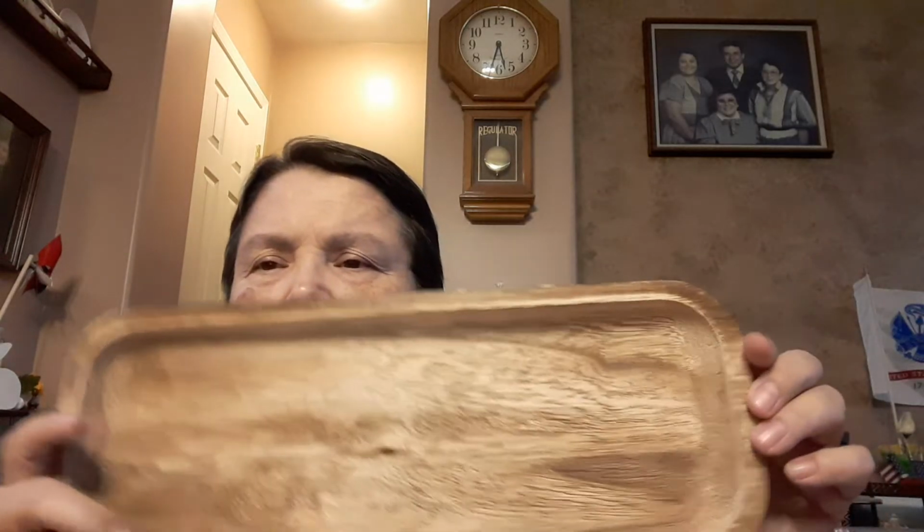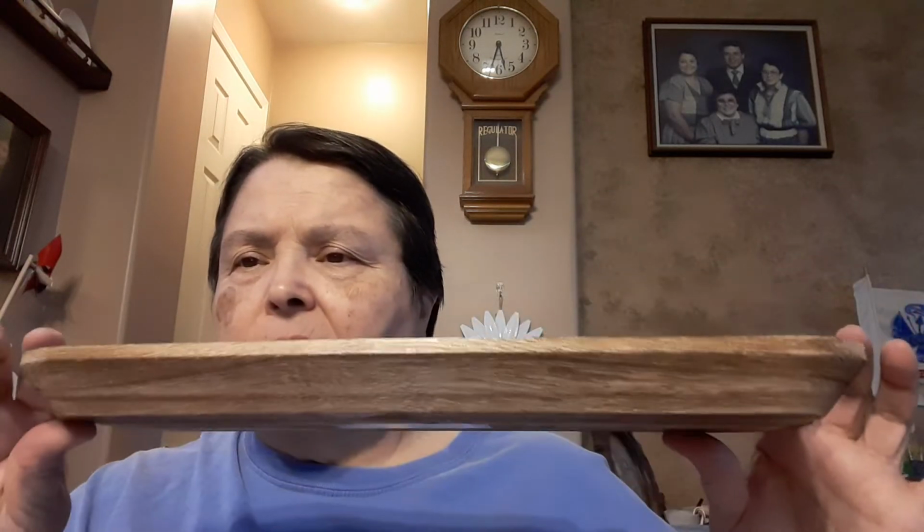So I think that's going to bring me to a little bit of a haul. I went to Hobby Lobby looking for a couple of other things, and just, you know, because I can't resist. Oh, this I got actually at Target. This is a little dough bowl kind of thing I got in the Target dollar spot. It was like $5.